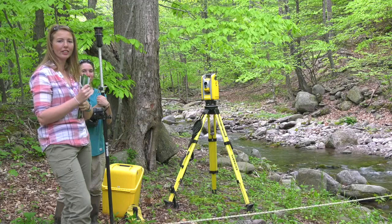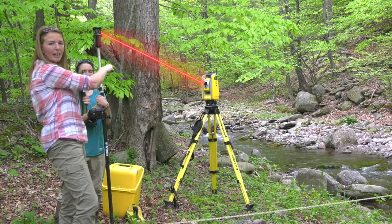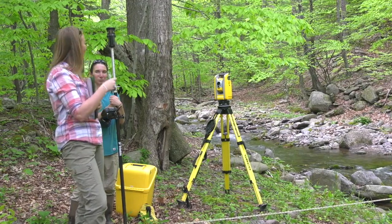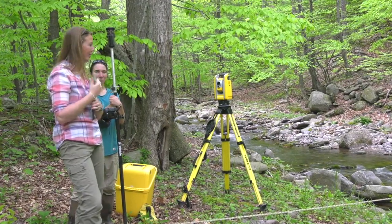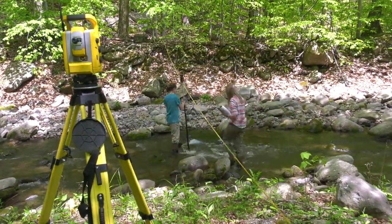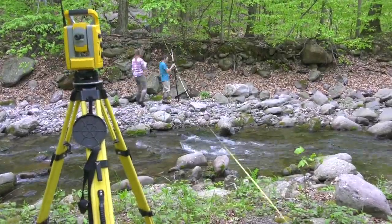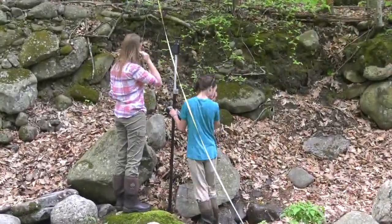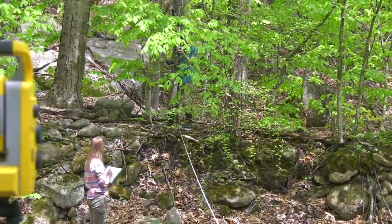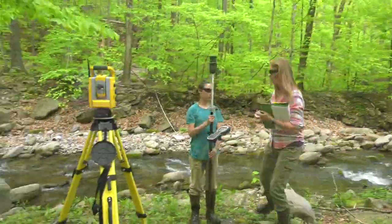And what it will do is it'll shoot a laser from the total station to the prism and then bounce it back to the total station, and it will record the difference in elevation from our prism to the total station. So we're actually gonna get some elevation shots all the way across the channel, trying to get all the breaks and slopes and trying to really capture the shape of the channel. And ultimately what this will tell us is give us the width of the channel, give us the cross-sectional areas. It'll give us a lot of information about the hydraulics and what the flow is doing in the channel.